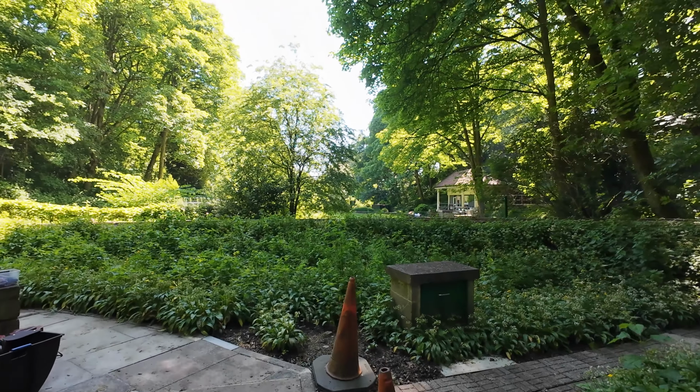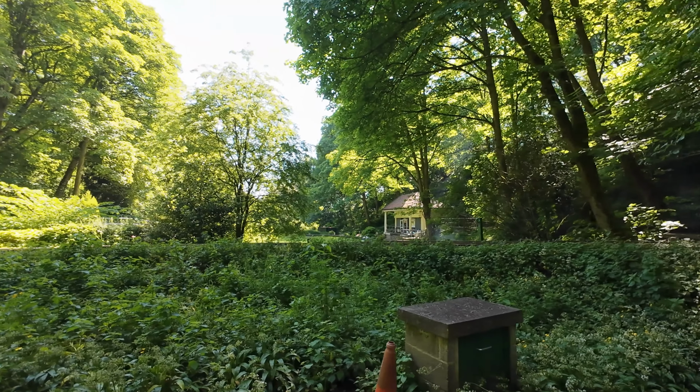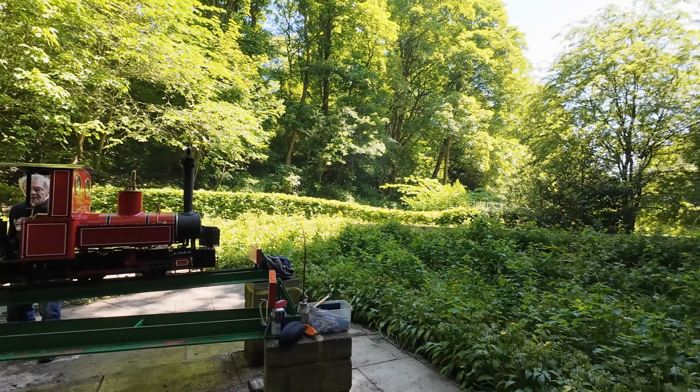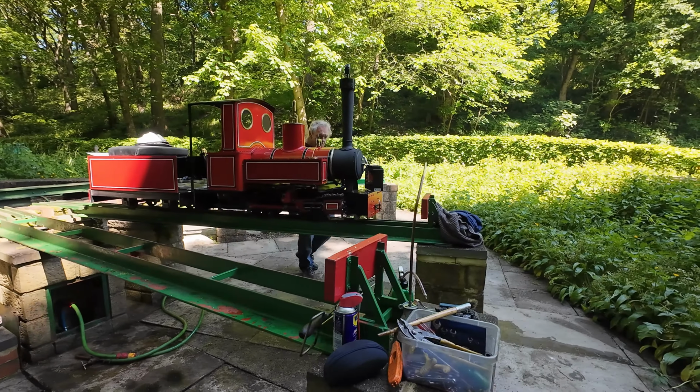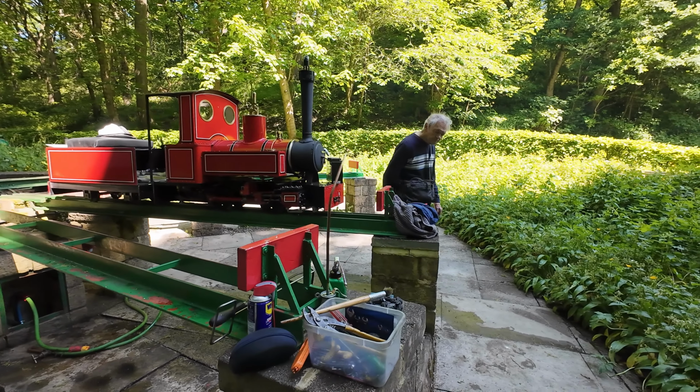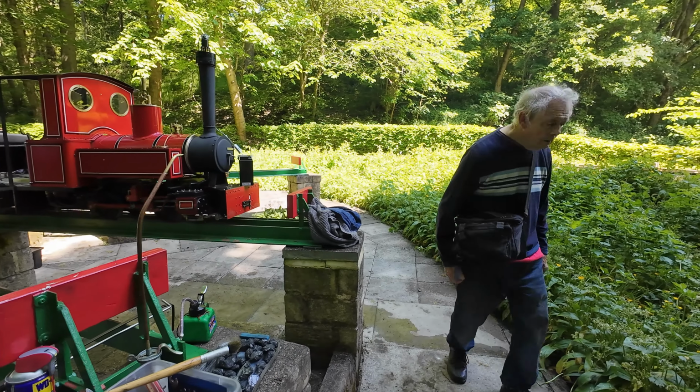Well, it's looking good is the weather. It's going to be a beautiful day by the look of things, and I'm looking forward to a good run. Well, there we are up at Northcliffe Woods. Just getting the engine ready, steaming up, got the blower on. Got quite a few engines running today, and it's an amazing fine day.